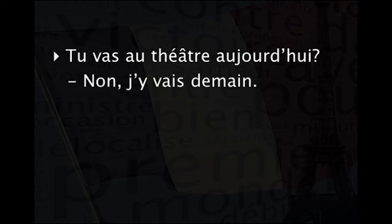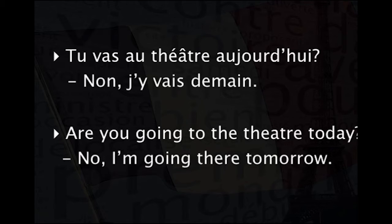Tu vas au théâtre aujourd'hui? Non, j'y vais demain. This example translates as, are you going to the theatre today? No, I'm going there tomorrow.